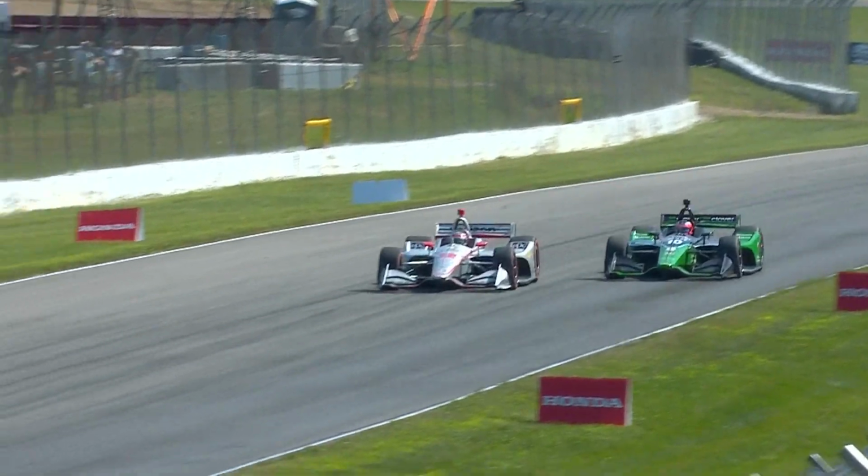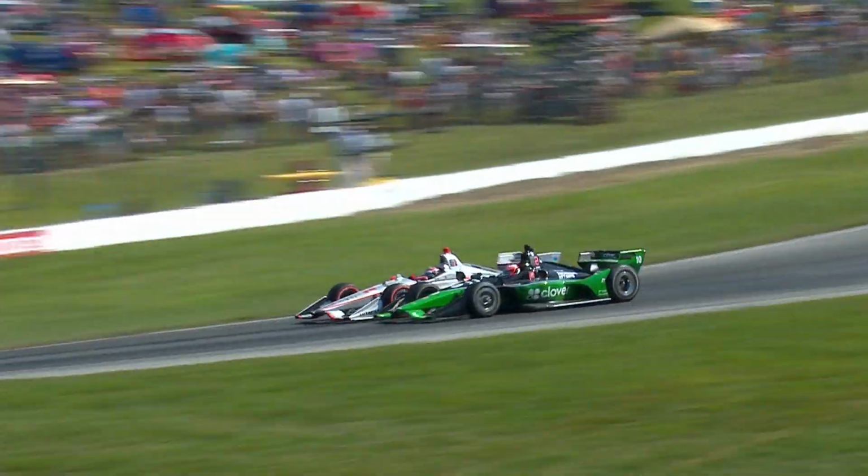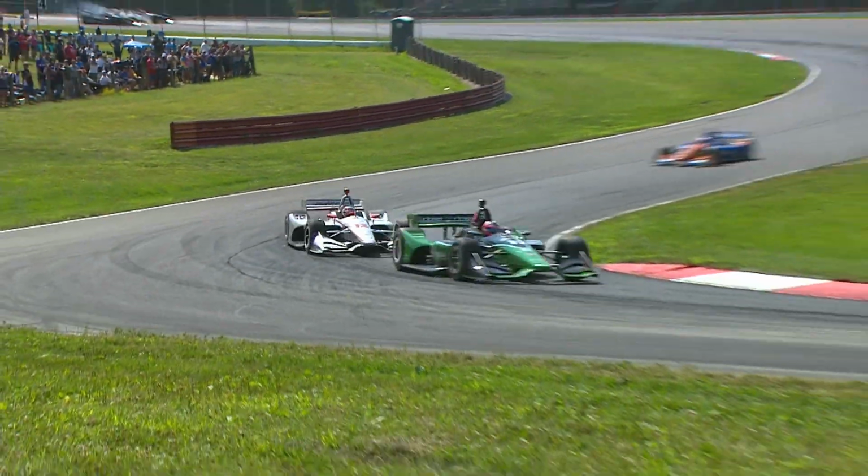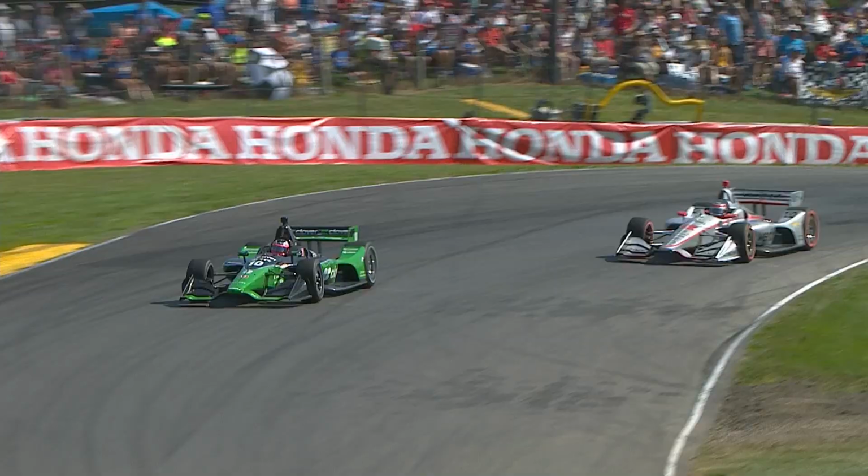And here's the pass on the outside. Strong move, Townsend. This is for the lead. Rosenqvist going to the outside of Will Power. And again, Rosenqvist on the blacks. Power trying to hang on the reds.